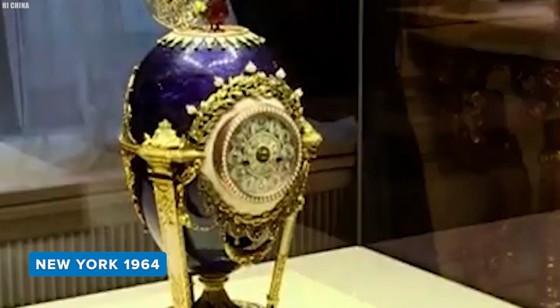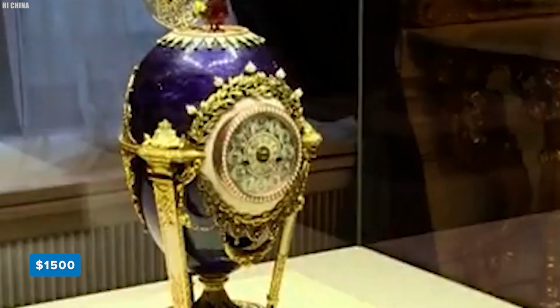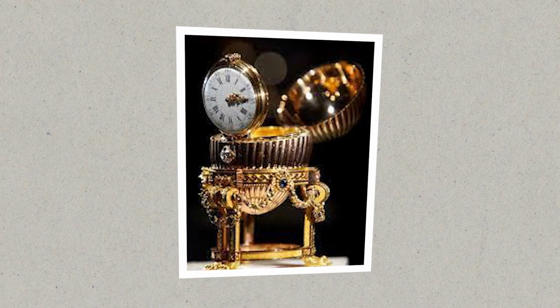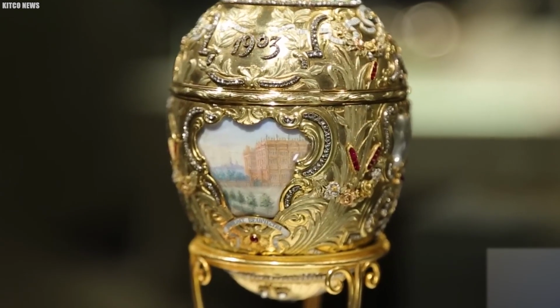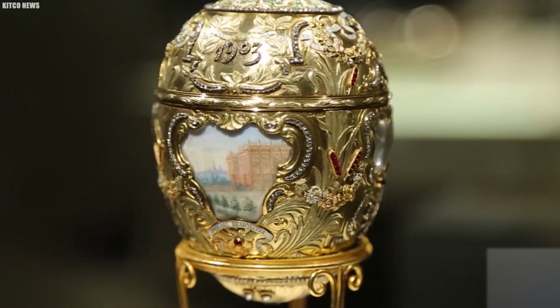It had been sold in New York in 1964 for just $1,500 without anyone knowing its true value. Now, the egg is with a private collector. It's an amazing discovery that almost disappeared forever.